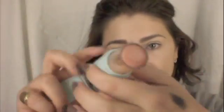Then I'm using, this is a cream blush in a very warm peach color. I'm going to use the same brush that I use for my foundation, which is the 190 from MAC, and I'm just going to grab some of that blush and just apply it really, not so much on the cheek area, but here in the back, and you create like kind of a C like this.